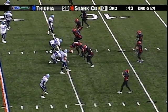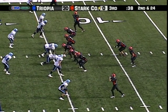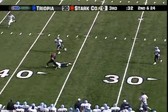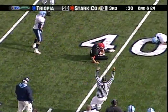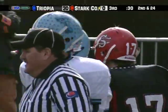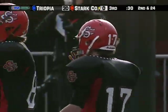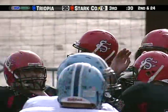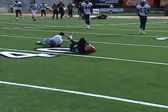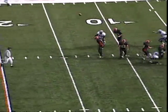So 2nd and 24 now, inside of a minute for the third quarter. And Dom now will head back to the shotgun, trying to find some way to mount some offense. He fires the ball deep down the field for Ewing. The ball is going to be caught. Oh, great catch. Going down, Tanner Ewing, who's had a big game for Stark County, makes a tough catch. That's a great catch. I'm not sure that he didn't get interfered with, too. The defensive back right there was right there to make the play. He actually trips on the wide receiver, as we're going to see right there at the end before. A great catch by Tanner Ewing. 25-yard reception for Tanner Ewing.